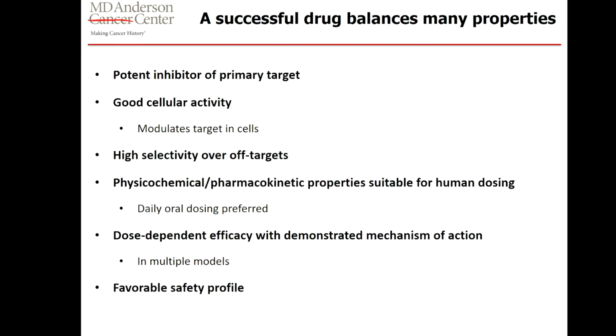Obviously, you need to be a potent inhibitor of your primary target. Okay? And equally, obviously, you then want that to have good cellular activity. What sometimes gets lost in this is that inhibiting the primary target and getting good cellular activity aren't always necessarily a cause and effect relationship. So you also need to have some assay that tells you that you are actually doing the same thing in cells that you did in your enzyme assay, and that correlates to your cellular activity.